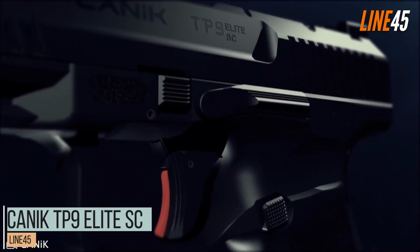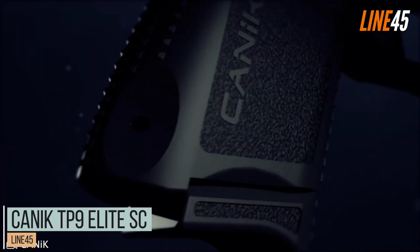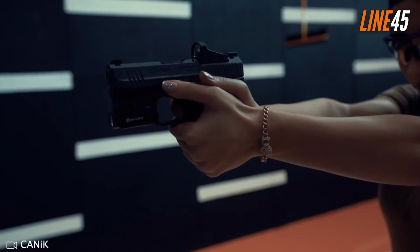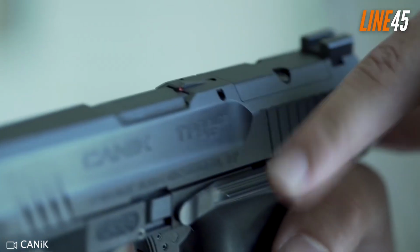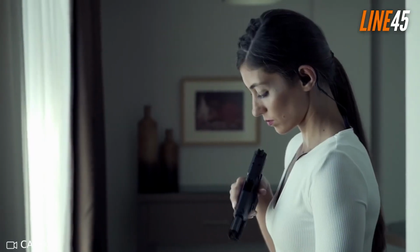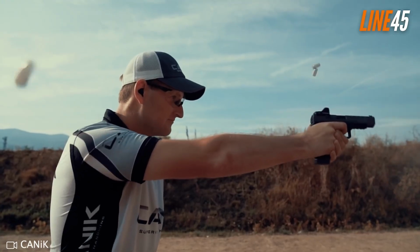Canik TP9 Elite SC. Among all affordable concealed carry pistols, the Canik TP9 Elite SC provides the most value, or in short, it gives more than what you pay for. I mean, what we are really after here is the gun, but when buying any Canik pistol, you get tons of goodies, such as adapter plates, holsters, backstraps, and base plates. Hence, you no longer have to buy anything once you choose a Canik gun.